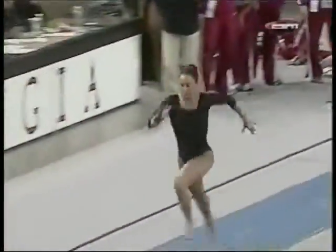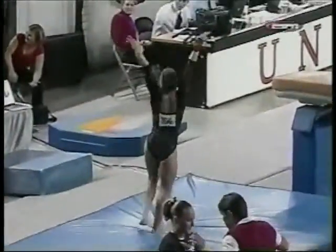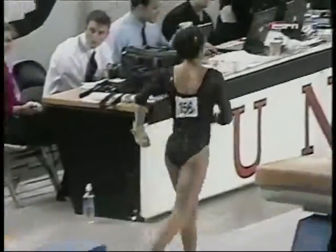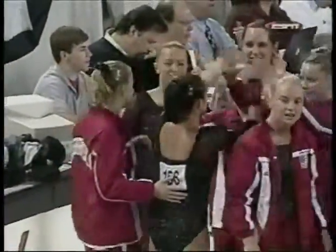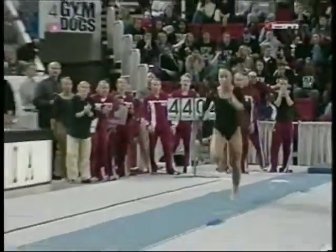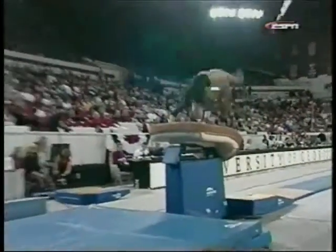Over to the vault now. Jess Wirtz is up, a senior from Lebanon, Ohio. We're going to see a lot of those vaults. Yurchenko laid out with a full twist. Last year, they upgraded the difficulty value of that vault, raised it to a 10.0. And so it's a vault of choice. Interestingly, she scored a 10.0 vault a couple years ago at Arizona State University when she was there.